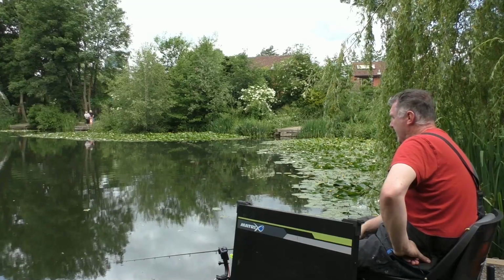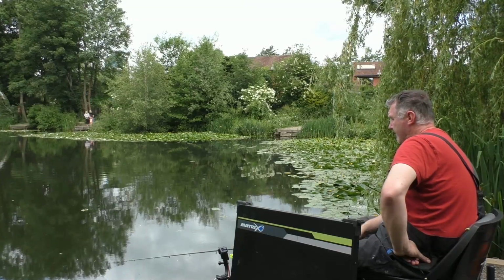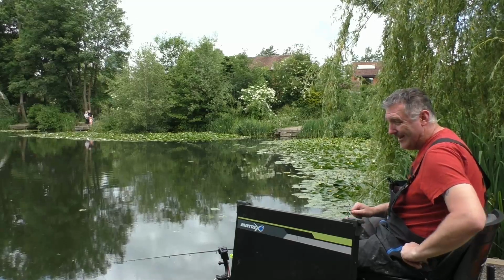Also looks like it could rain at any second as well, so that's not ideal.